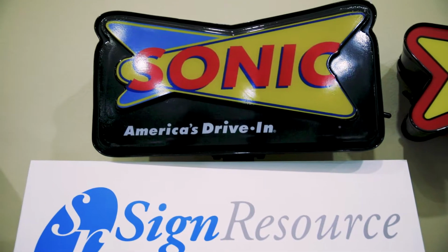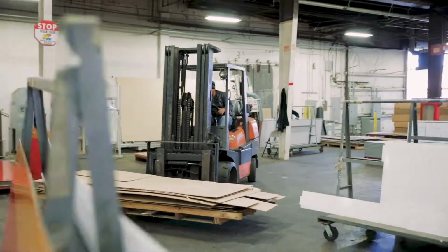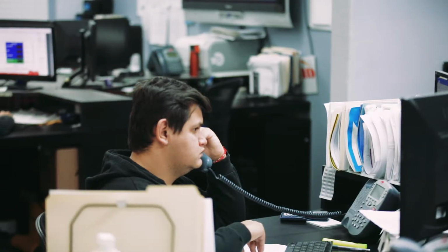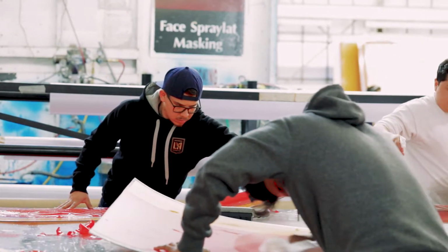And it's really significant. Our job is to provide additional resources, additional graphics resources, additional labor in the factory so that we can reduce lead times for our customers' needs, and provide more project management that would be focused on their needs and their projects. We're not only just a sign company anymore, but we're a total image provider for the whole exterior image of our customer.